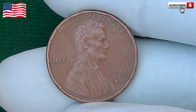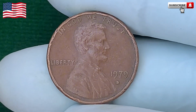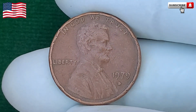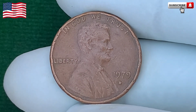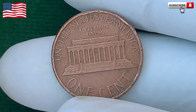First introduced in 1909 to commemorate Abraham Lincoln's 100th birthday, the Lincoln penny has undergone several design changes, with the most famous being the redesign in 1959 that featured the Lincoln Memorial on the reverse. However, the 1979 Lincoln penny has a unique place in the world of coin collecting, and there's a specific variation of this penny that's becoming a highly sought-after treasure.